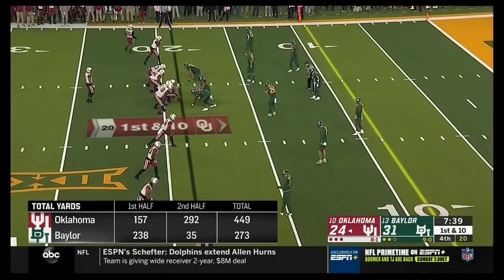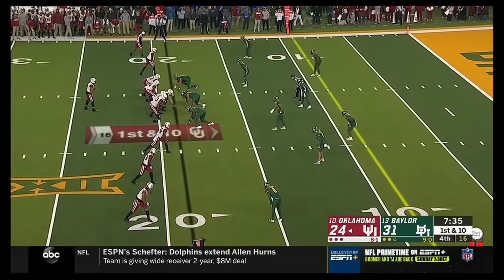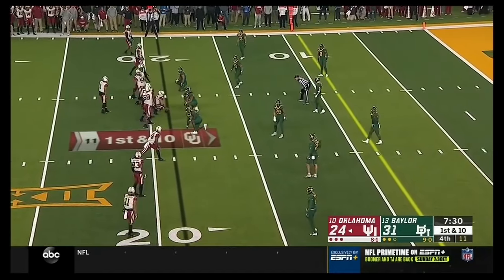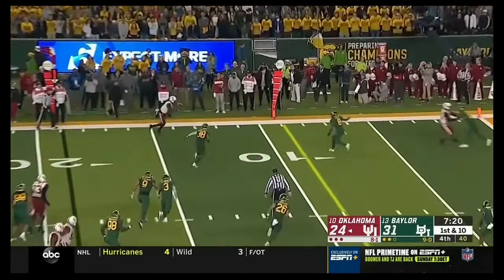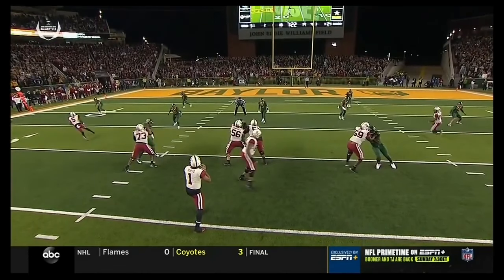1st and 10 from the Baylor 19. They'll go 5 wides. It's 31-24 Baylor, 7:35 to go. Hurts wants to change the blocking. Hits the pause button. We're halfway through the 4th. There's the snap. Looks left, throws out to the left, wide open, bobbled, caught. A.D. Miller has it, takes it forward, close to the 1st down. He stepped out at the 11. It'll be 2 yards shy. 2nd and 2.